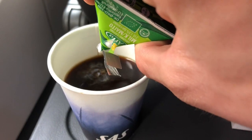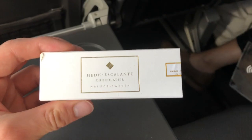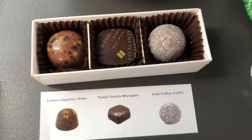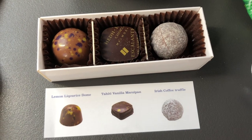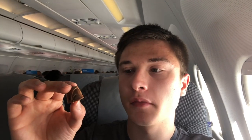It's different, but good. After we finished eating our lunch, the cabin crew came back around and passed out coffee and tea, as well as some special Scandinavian Airlines chocolate truffles for dessert. We were all given 3 candies, each with their own flavor. And I think it goes without saying that you can taste the effort put into these chocolates. Props to Scandinavian Airlines chocolatiers.